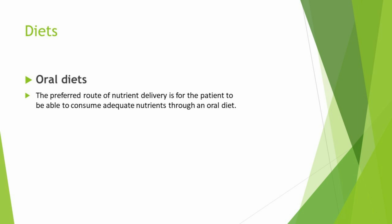The preferred route of nutrient delivery is for the patient to be able to consume adequate nutrients through an oral diet. The majority of surgical patients can accomplish this by post-operative day 7 at the latest. Routine intravenous fluids are intended to provide hydration and electrolytes, not energy and protein requirements. For example, 1 liter of routine intravenous fluids of a 5% dextrose solution provides 50 grams of dextrose with an energy value of only 170 kilocalories.